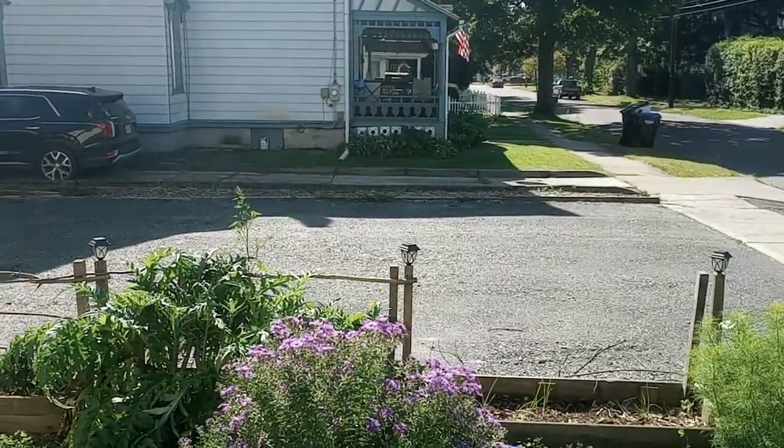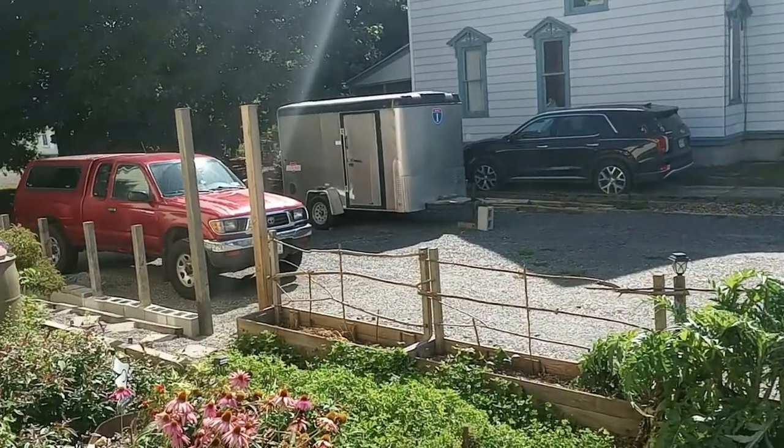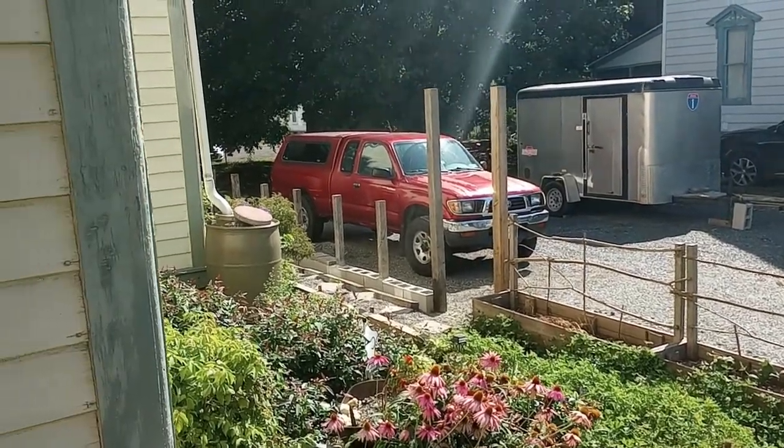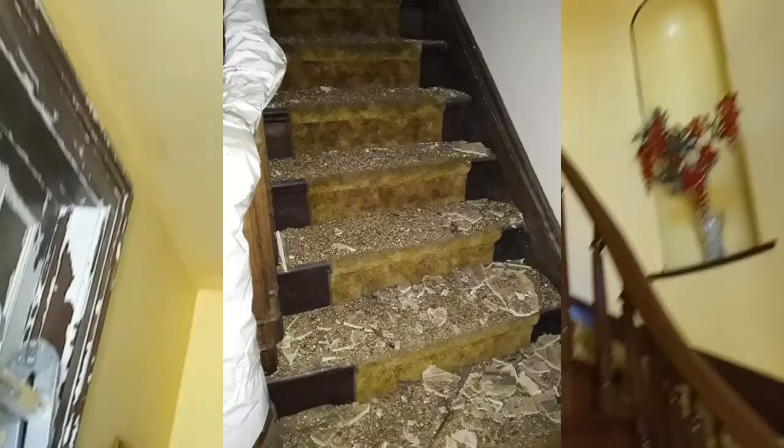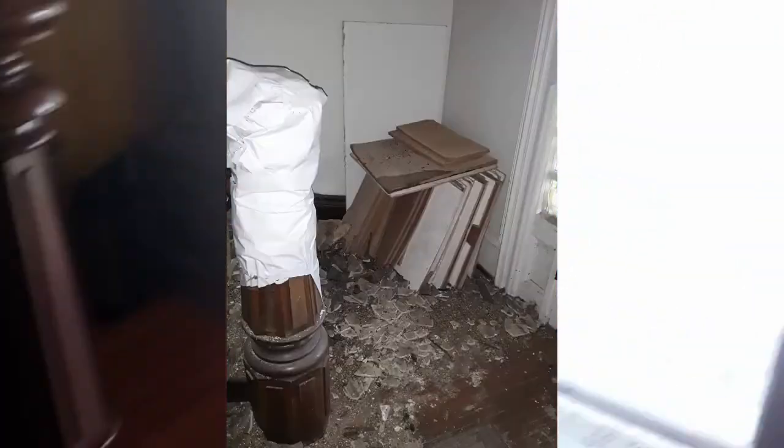Putting up a fence starting next week, and yeah, like I said, projects. And I'm still working on the spiral staircase, finishing up the painting. I have 1 more door to finish, but that'll be for another time. So I'm headed out.